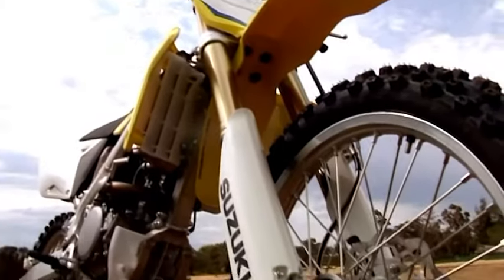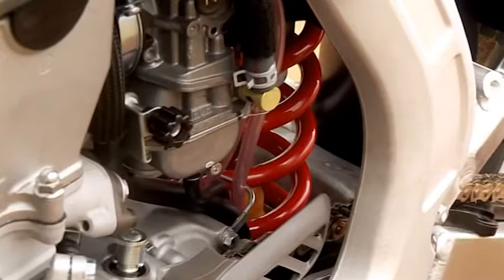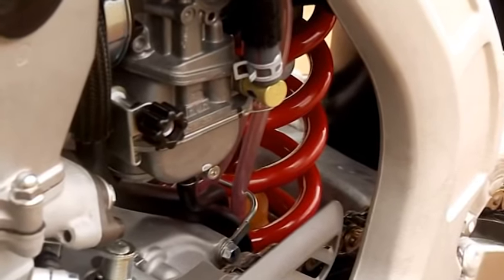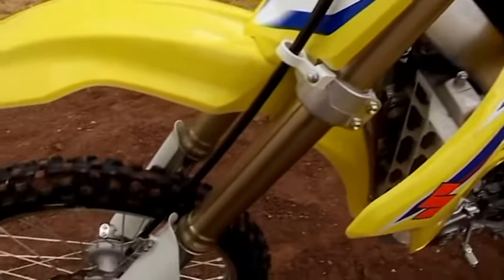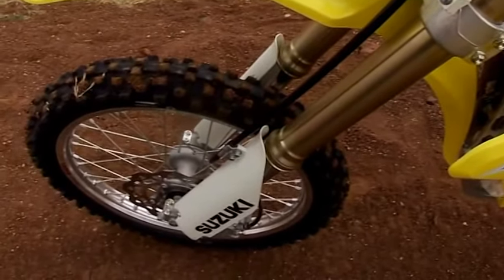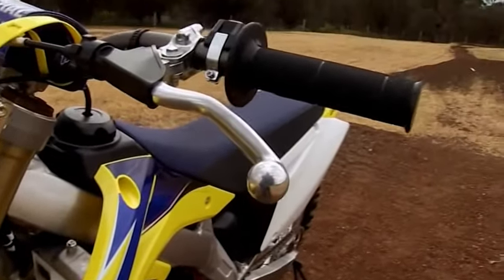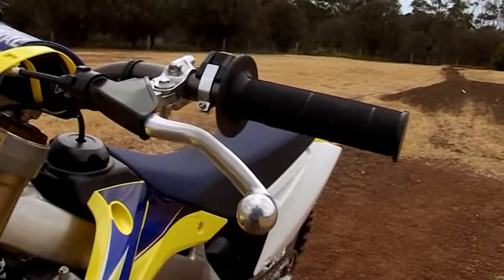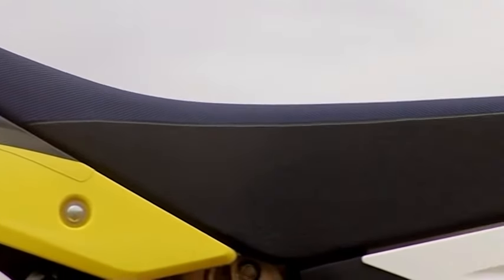The other big highlight of the Z250 is the chassis. Both suspension components have received updates, and both the front and rear shock components continue to offer one of the plushest rides available on a stock quarter litre. It also has a fresh new look, as the radiator cover and number plate graphics are brand new for 2009. The addition of a new gripper seat with projected cross-shaped patterns on the top surface also provides additional grip for the rider.